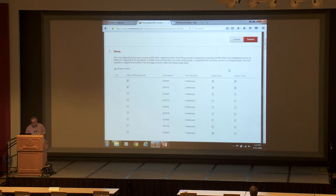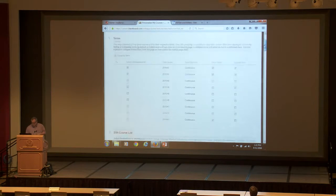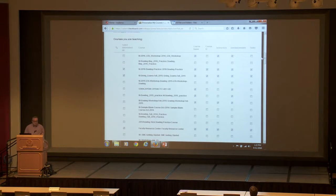We can change the order so I can have it sort by terms. When I scroll down, and after you've been here a while, your course list will become quite long. And that's okay, because you can go in and turn off whether or not the courses display. So you can modify this table here. You can drag things about. If you hover over the end, you can move things about in the window there. And I've created a course for today called 2016 GTA Workshop.